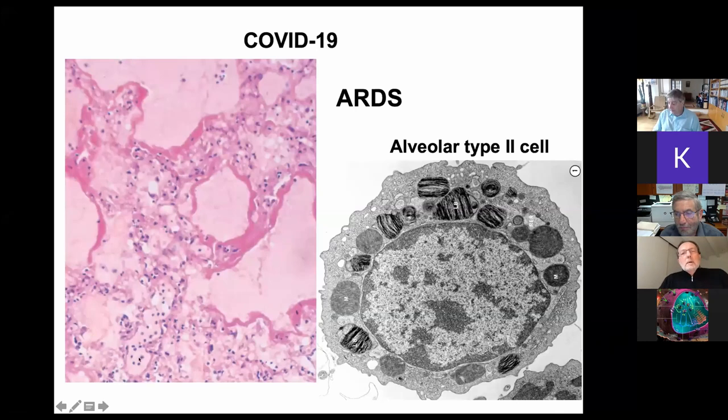This is a picture of this dreadful ARDS, this acute respiratory disease that affects the distal lung. The devastating effect of COVID-19 and its manifestations in the alveolus has really focused the attention on viral interactions, with the alveolar type 2 cells as the primary target, as we can see here.